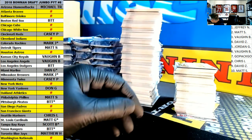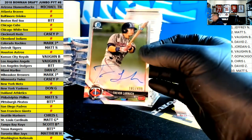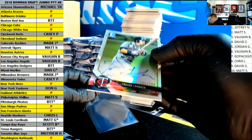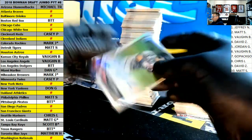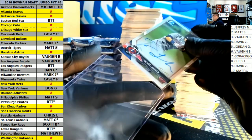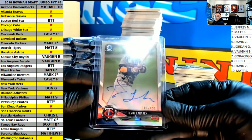Why are you stalking people? And for the Twins, how about a Trevor Larnach refractor, numbered 101 out of 499. Nice. Twinkies going out to Casey. Nice pickup. He got that team super cheap, too. I had it messed up in the store, didn't catch it until after he got that team. Nice hit, though, buddy.